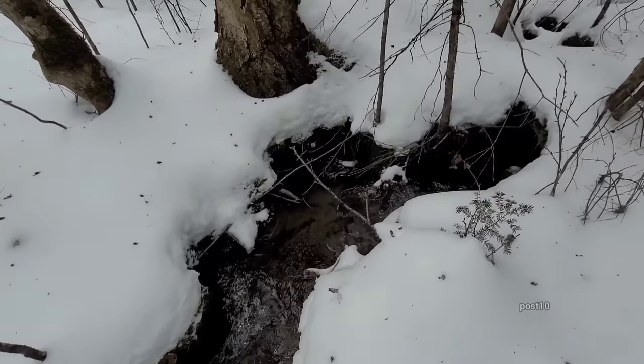Got that fire cranking again. Everything's put back. Now I gotta get all that lumber that I threw out and stack it right back here.